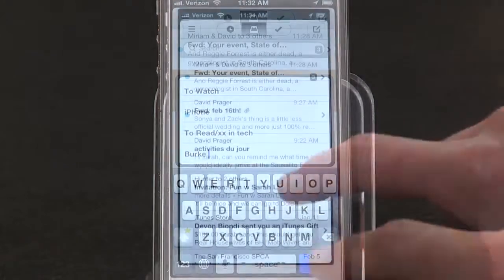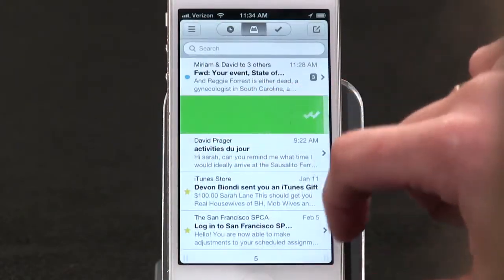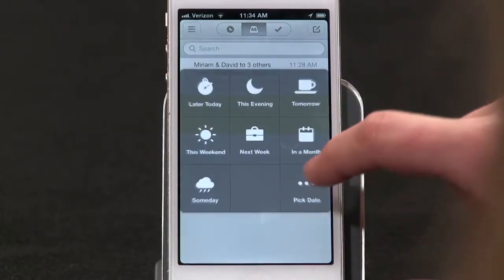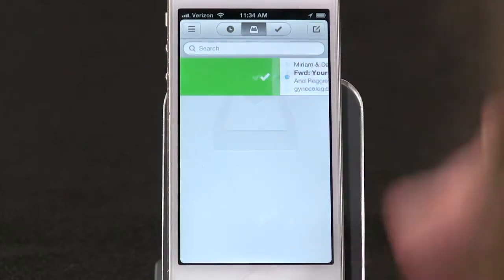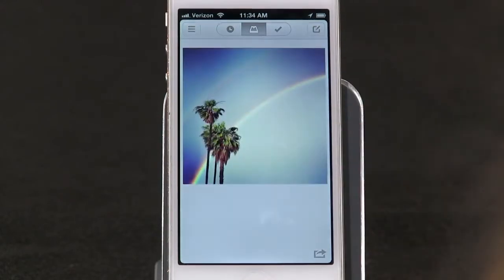The point is to get the email out of my inbox. I can delete it, I can archive it, I can revisit it later. Just don't let it sit there accumulating. And when you do get to an empty inbox, Mailbox tells you that you're done. Makes you feel good. And then it shows you a pretty Instagram image. The image changes daily, so you have a constant incentive to clear out that email.